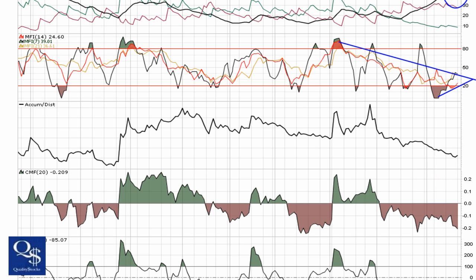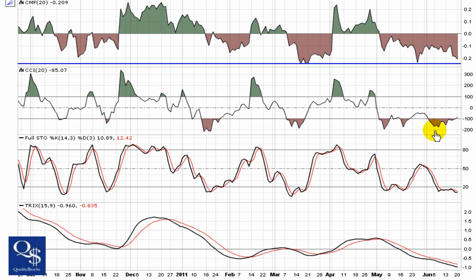Not much from the accumulation distribution or the Chaikin money flow at this point. The best things you can pull out of it are trying to hold some bottoms and bounce back off some similar levels. Selling pressure is clearly still dominant, and that's reflected in both the AD and the CMF. CCI is definitely trying to put together a little bit of an uptrend, holding above -100 at this point. Full stochastic is still down in oversold territory, nothing bullish about that.